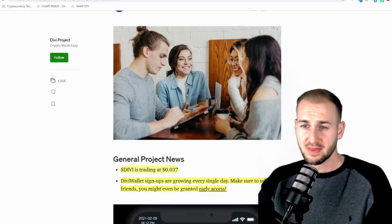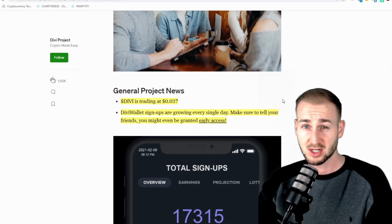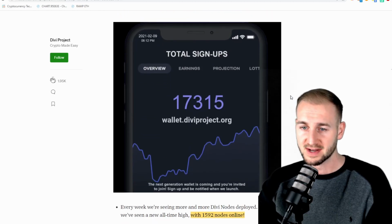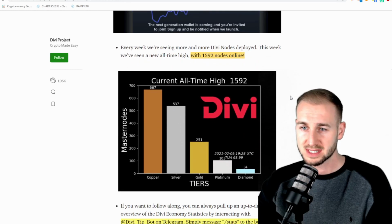But in terms of this week, this is their blog update. So it says Divi trading around 3.7 cents, which is a nice growth pattern over the last few weeks. The number of wallet signups for the Divi wallet is now over 17,000 individuals, raring to go with that. They've also seen a new all-time high with their number of masternodes online, 1,592 nodes in total. So a very big number there. Decentralized and distributed coin holding.